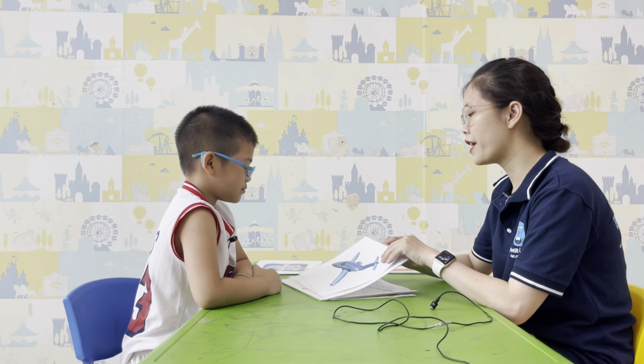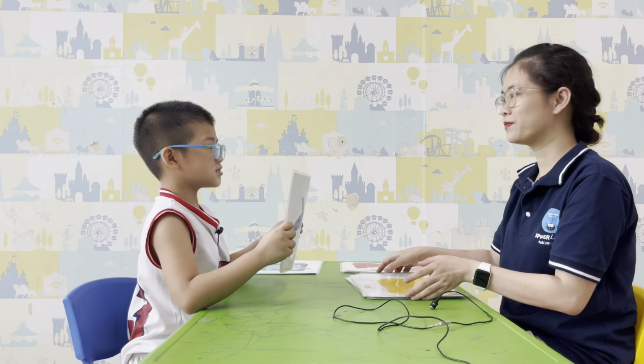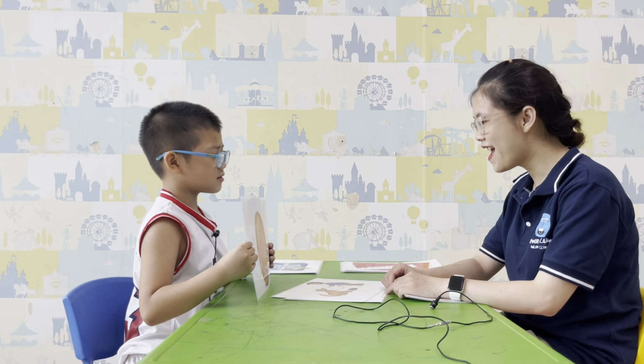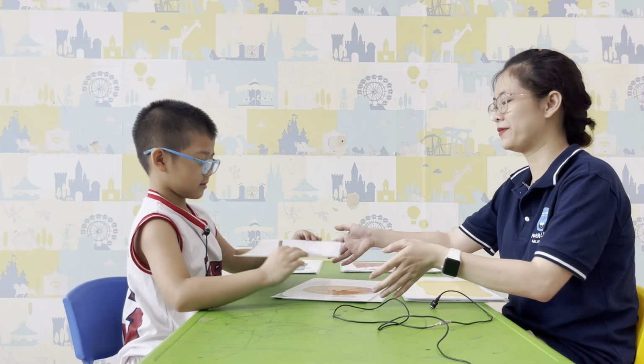Okay. So now, take the floss card and make the question to teacher, okay? What do you see? I see a jet. What do you see? I see a pet. What do you see? I see an egg. What do you see? I see a net. That's good. Thank you.